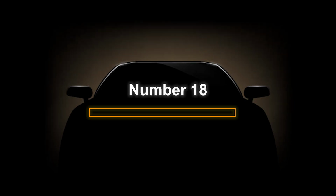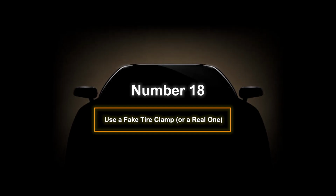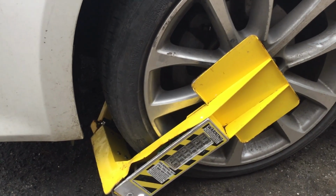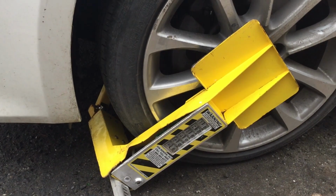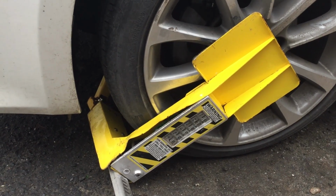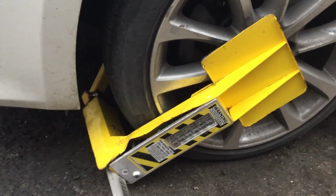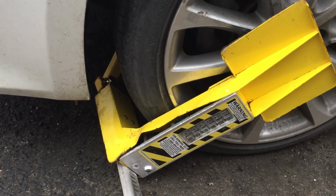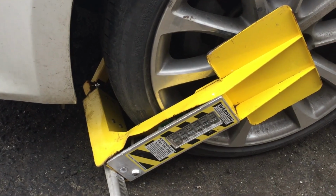Tip number 18, use a fake tire clamp or a real one. You've seen those big yellow clamps that scream "do not tow." Here's the trick. You can use them to fake out thieves. A tire clamp isn't just for parking tickets, it's one of the best theft stoppers you can use. Thieves see the metal clamp locked on your wheel and immediately move on. Visible deterrents like tire clamps prevent nearly half of theft attempts.